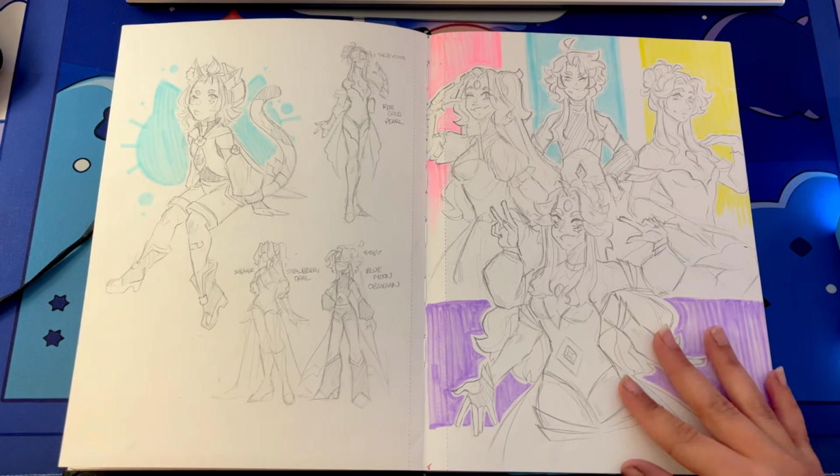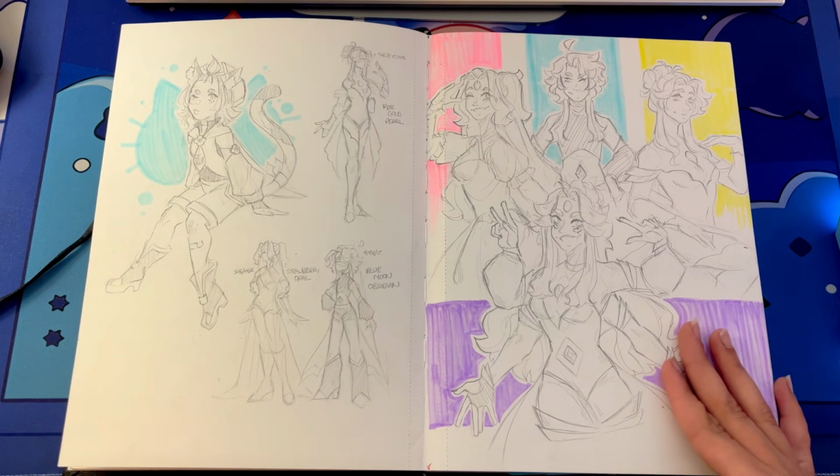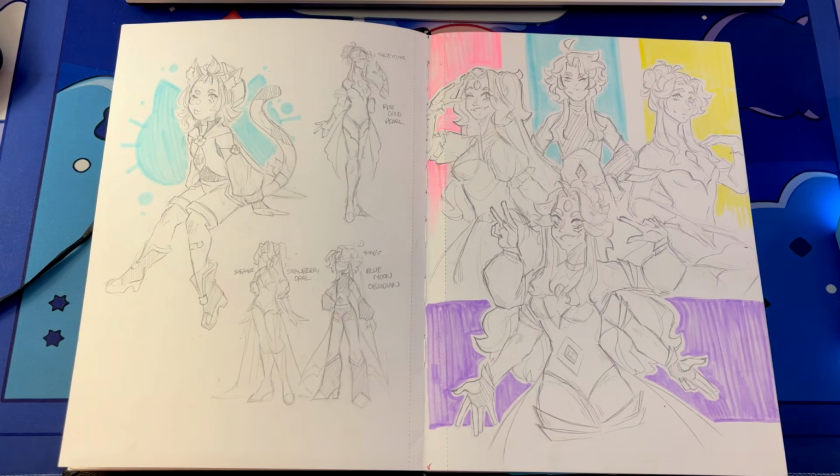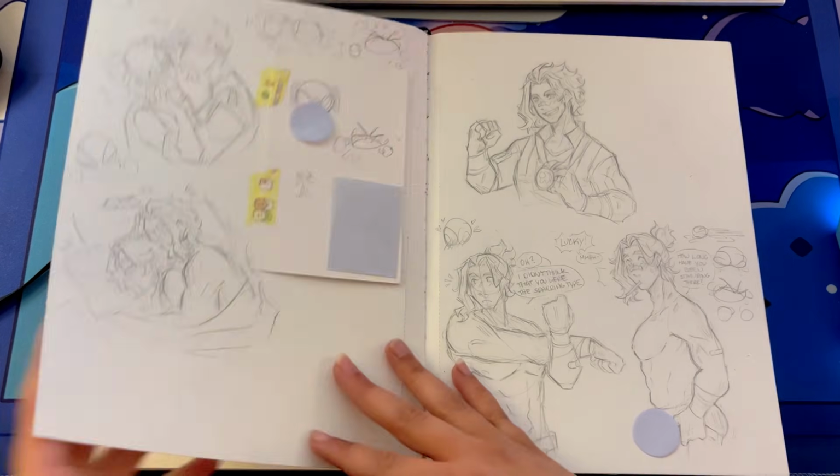And so I thought it was a really interesting exercise trying to combine three characters into one, especially because my style is definitely more complex than the Steven Universe style. So it was interesting to see how I could combine three pretty different character designs into one, but I think I did a pretty okay job.